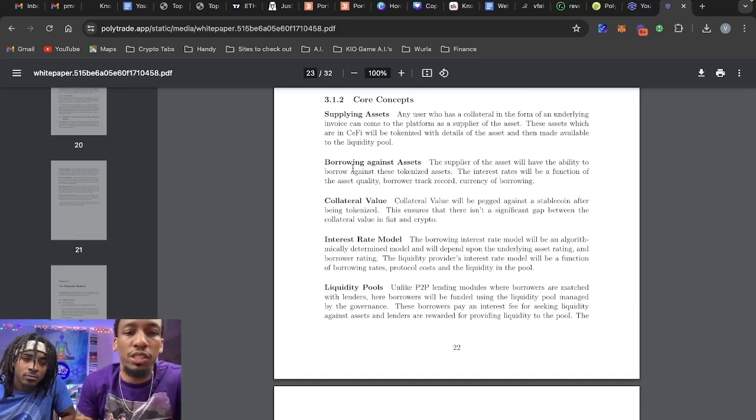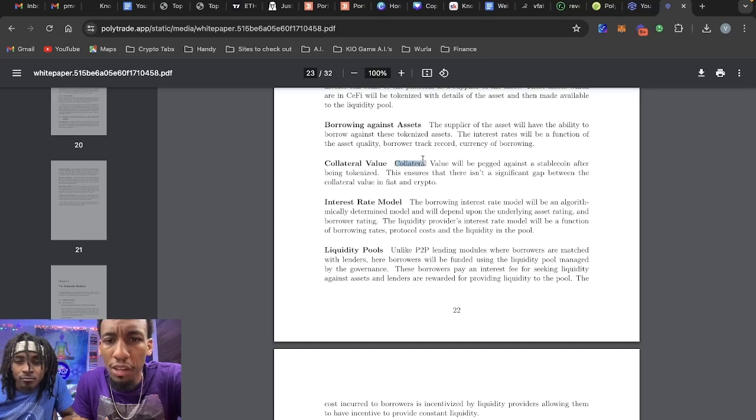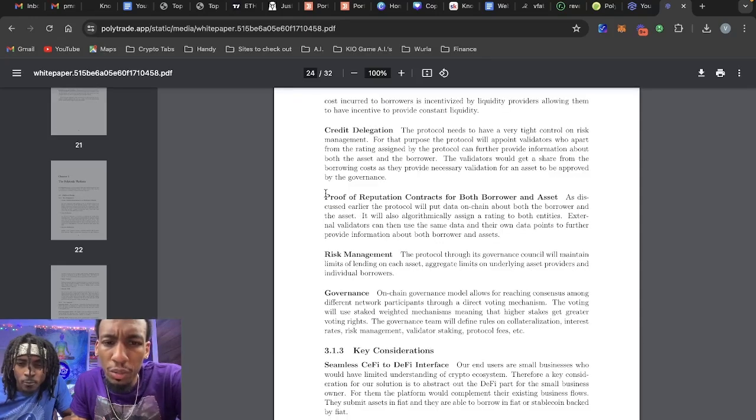So if you have an invoice that you're going to get paid on, you can borrow against that invoice. Pretty cool. And then borrowing against assets, the supplier of the asset will have the ability to borrow against the tokenized asset, like I just said. The interest rate will be a function of the asset quality, borrower track record, and currency of borrowing. We already talked about the collateral value briefly, but it'll be pegged against a stablecoin after being tokenized. Probably going to use USDC, and this ensures that there isn't a significant gap between the collateral value in fiat and crypto.